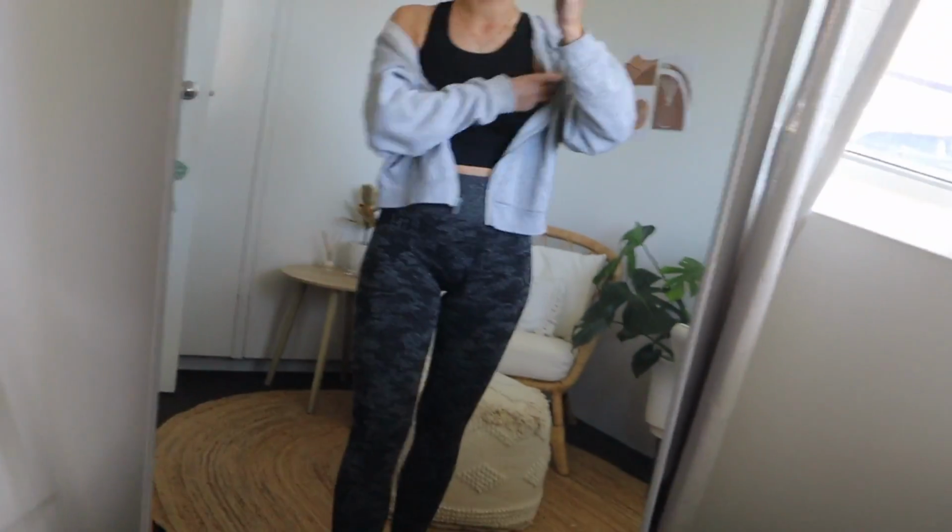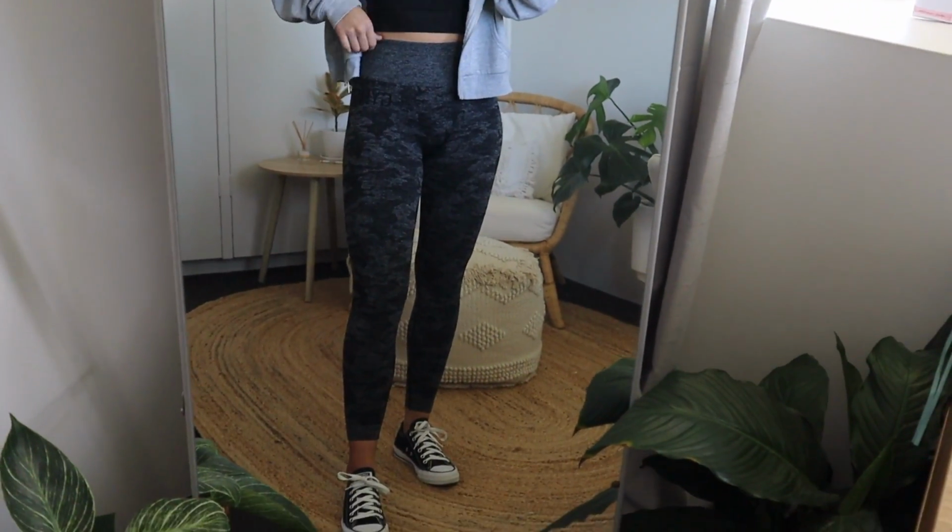This is the outfit for today. I just got these Gymshark leggings, my Converse, and this is actually a little Kmart tank, so very affordable, and I think it's very flattering. And this little jumper is from Kmart like over 5 years ago, so I don't think they still have this, but let's go get this workout done.